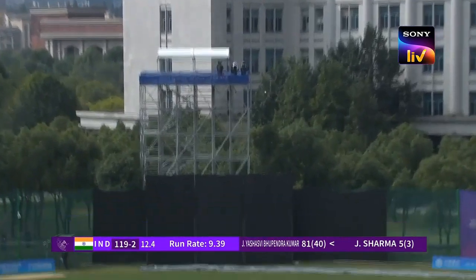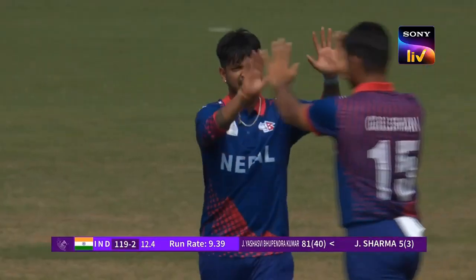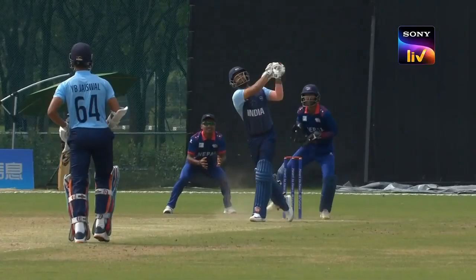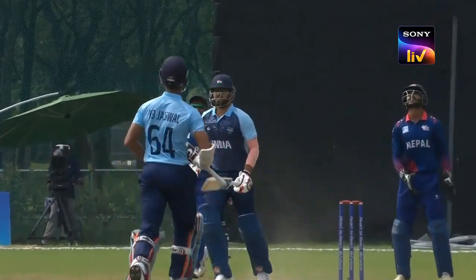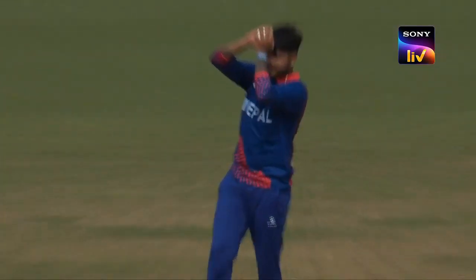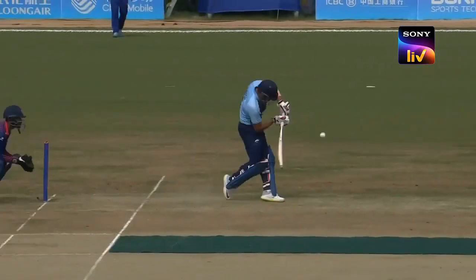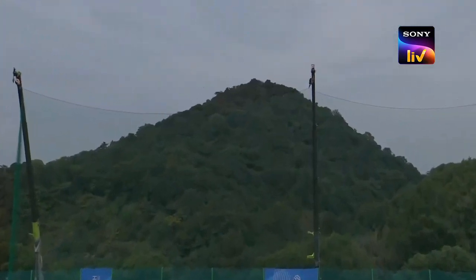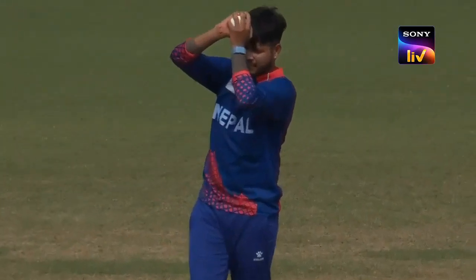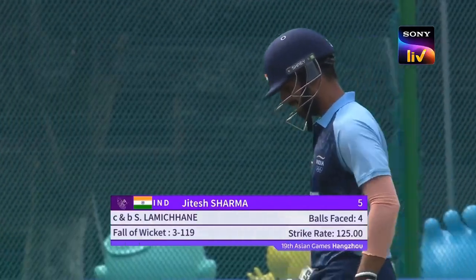Oh, up in the air, should be caught and bowled, and is. Well, they are getting some wickets, Nepal. They certainly are scrapping. I just wonder what sort of an effect that wrap on his fingers had on Jitesh Sharma. At the beginning of the over, he was glancing at his hand, but it is the leg spinner, brought back to bowl to the right-hander. Sandeep Lamichhane gets rid of Jitesh Sharma for 5. 119 for 3 now, India.